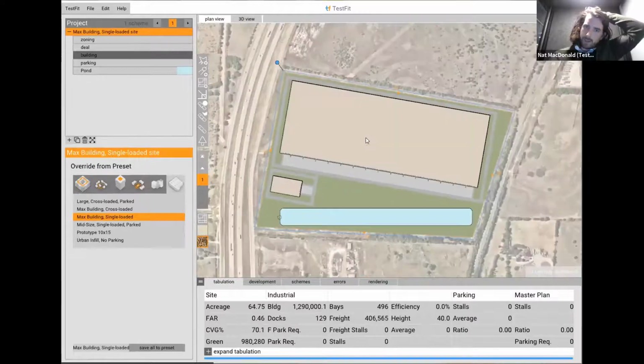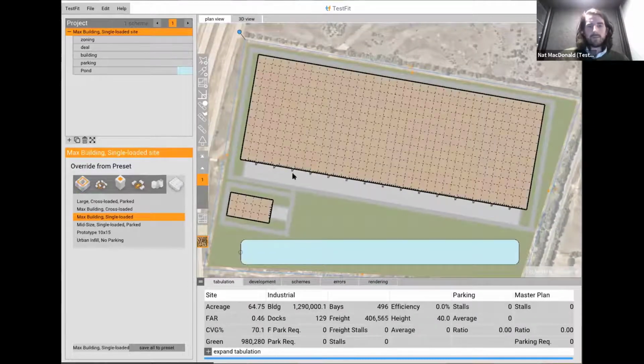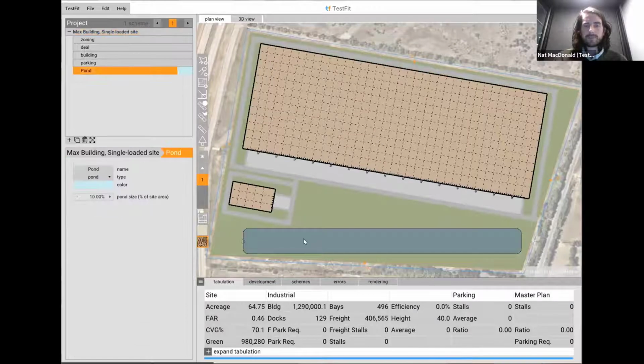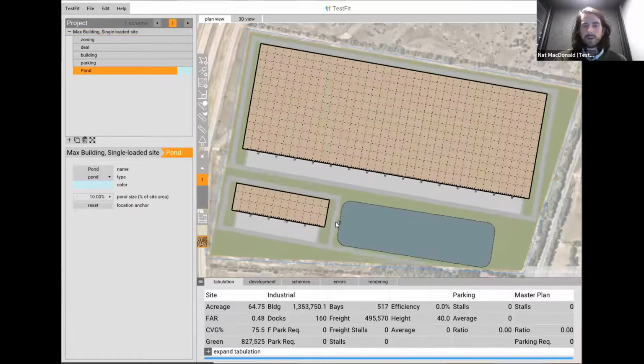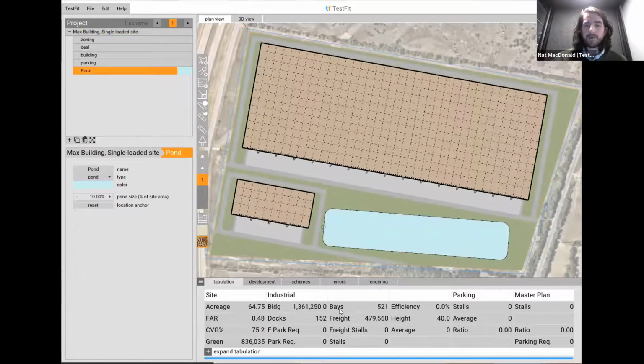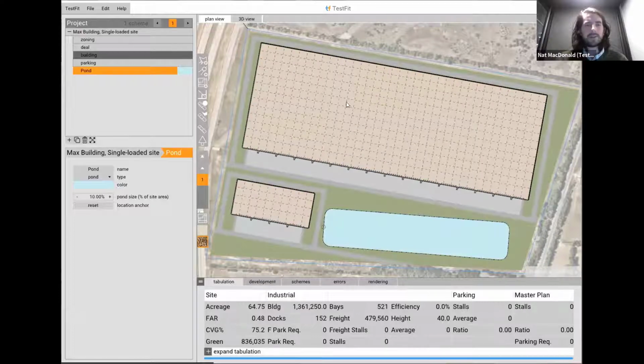Okay, there we go. So instantly, within a few seconds, you have a site. All of your tabulating information is down here: the acreage of your site, your FAR, your total coverage, the green space. I'll just move this pond around a little bit so that you can see that all of this is tabulating in real time. Here are the number of bays you have, the freight area, and all the zero parking stalls right now. But anyway, we have created the largest building we can on this site.